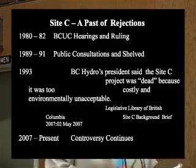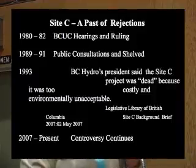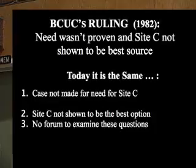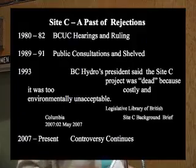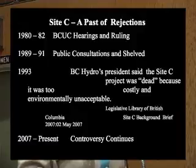So Site C has been around for a long time. It surfaced first in 1975, and they did a number of studies and some investigation at that time. The BC utility hearings were held between 1980 and 1982. There was a ruling, and the ruling was that Site C should be indefinitely postponed, because the need had not been proven, and also that if there were a need, Site C had not been proven to be the best alternative for that. And in 1993, when they looked at it the second time, BC Hydro's president said that the Site C project was dead because it was too costly and environmentally unacceptable.